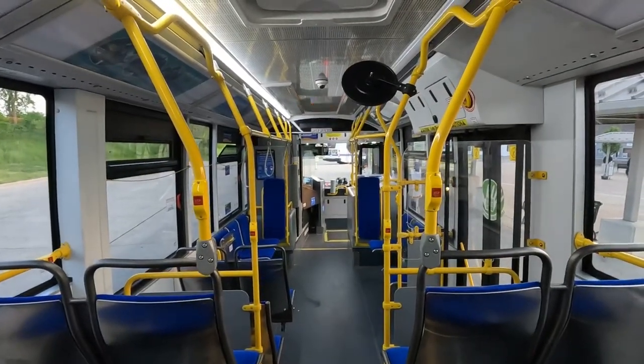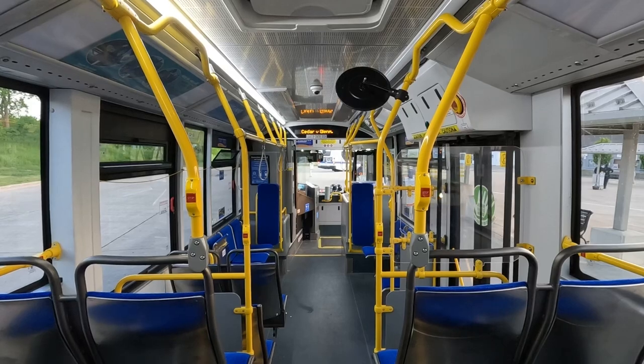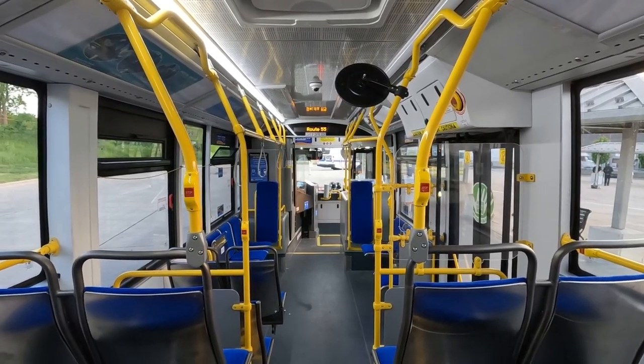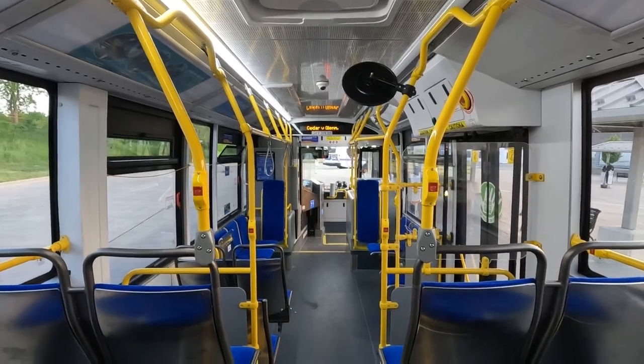Bus is off! Hopefully this one's not gonna be too busy. Last one wasn't, so I think it's just gonna be a fun little project.